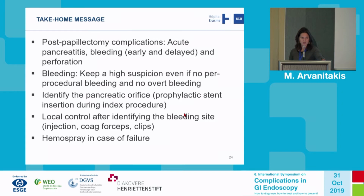During the treatment, identify the pancreatic orifice. The prophylactic stent could also be something that will help you if there is bleeding, and local control after identifying the bleeding site with injection, coag forceps, or clips. And hemospray could be a solution in case of failure.